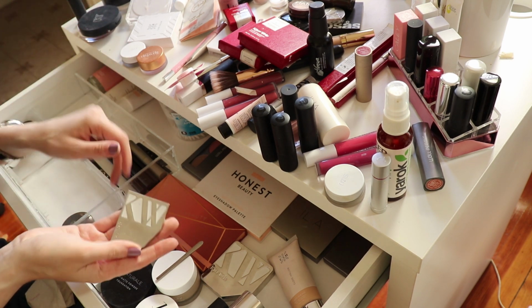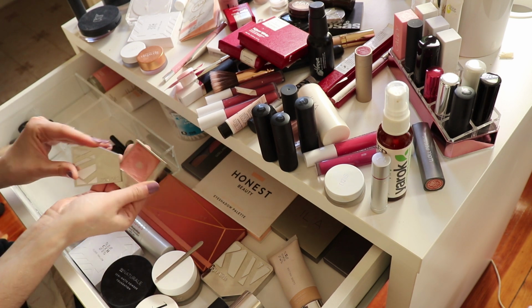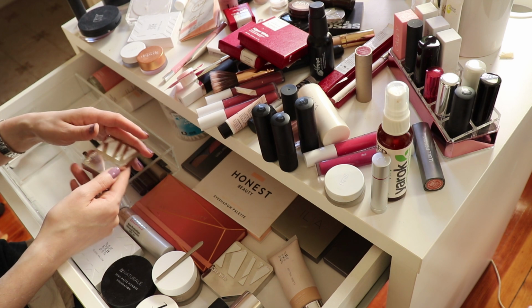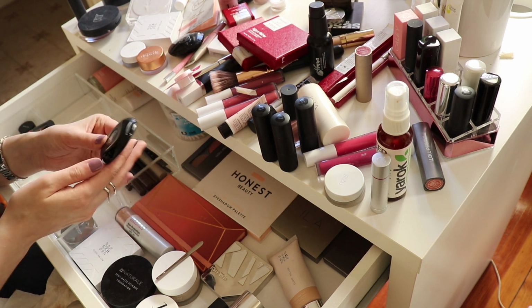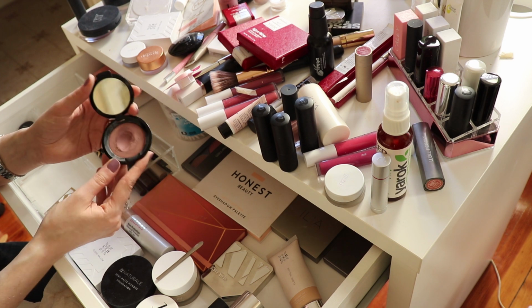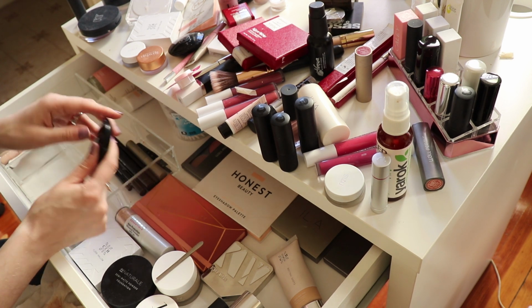Oh yeah, this is no question. This is the Kara Weiss blush in the shade Embrace. I also just recently hit pan on this, so this also needs to stay over here. This is one of my all-time favorite fall shades. This is from Ritual de Fille, and this is the blush in Desire. It looks like this brown color, but it is incredible on the cheeks, so this is definitely staying.